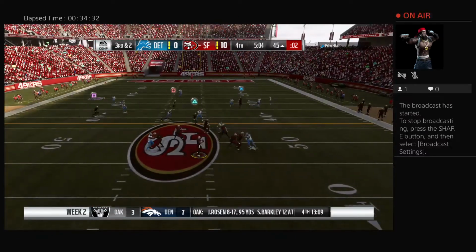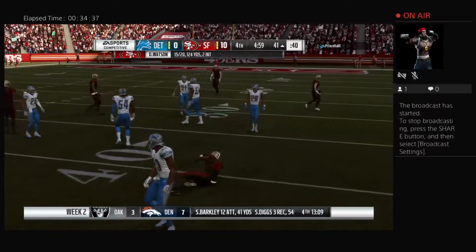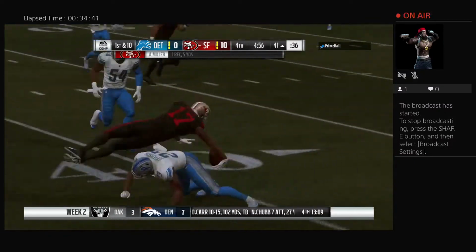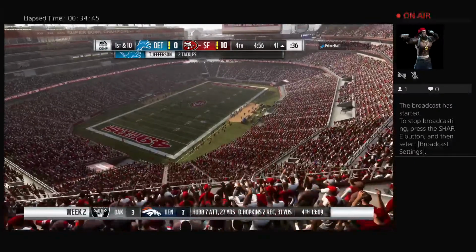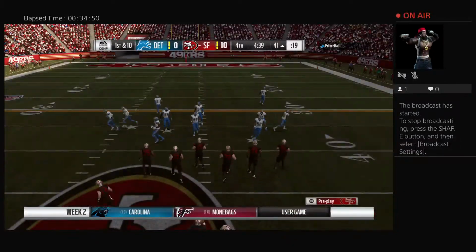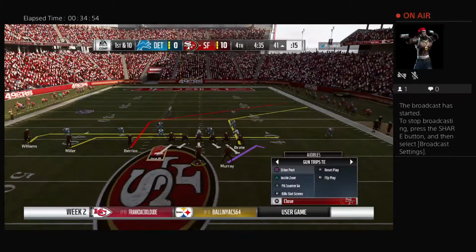3rd and 2, Watson. On the right side, this is Miller. And he will have the first down, but he winds up taking a pretty good shot that time. 5 yards is the pickup there as that extends this drive. Watson now 5 straight completions here in this second half. 1st and 10. Reset.